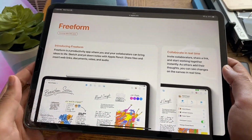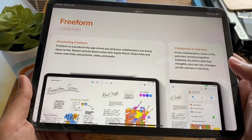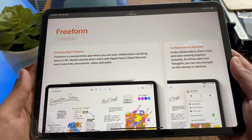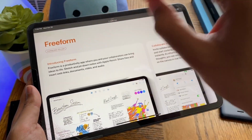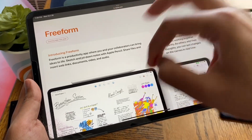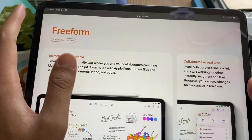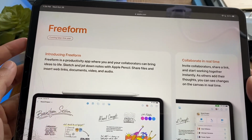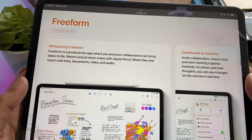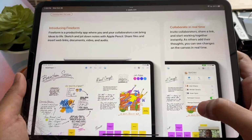It's a live collaboration app designed by Apple. So it's somewhat like Google Docs, but Apple is doing that. So it's an Apple app based for live collaboration. You can be doing one thing on one iPad here, and the other guy at his house can be doing the same thing on his iPad. So Freeform is a productivity app where you and your collaborators can bring ideas to life, sketch and jot down notes with an Apple Pencil, share files, insert web links and all that stuff. It's real-time collaboration, as you can see there.